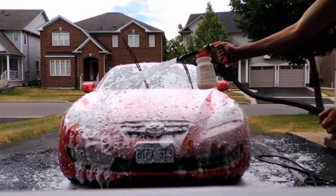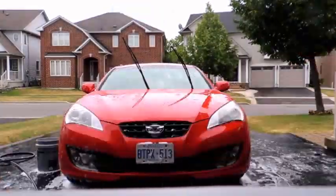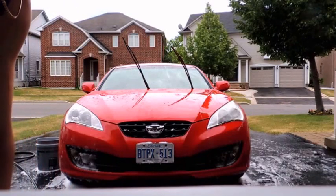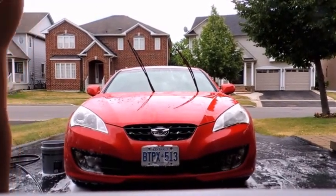Coat that front bumper real good. Now I've done the whole car. I'm going to get back to you with the DP's Xtreme Foam Formula results, and then we'll come back with the full comparison. Alright guys, so stay tuned.